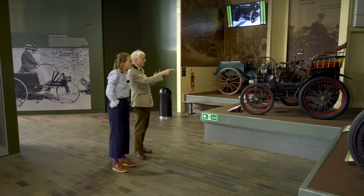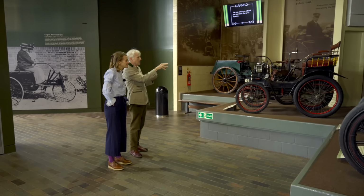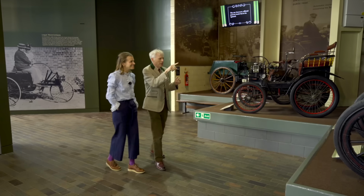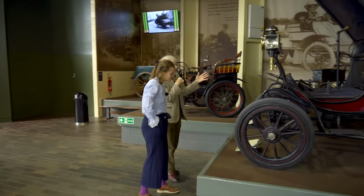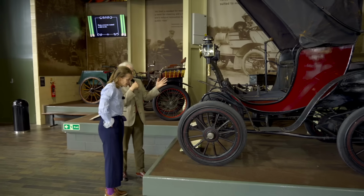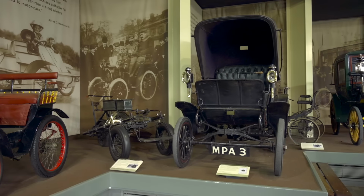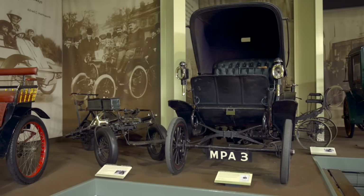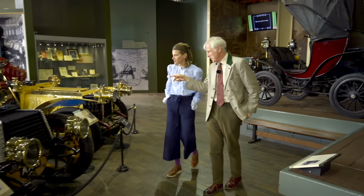So you can see something like this Pennington autocar is very much based on bicycle engineering, whereas this Columbia Electric, an early American electric car, almost looks as if it's ready to be pulled by a horse. Incredible, 1901 USA. So the electric car is not a new thing. It's funny how we're going full circle. Absolutely full circle. And certainly these two cars are both regulars in the London-Brighton Run.